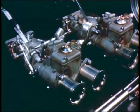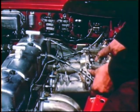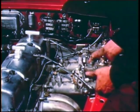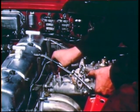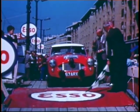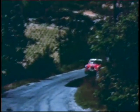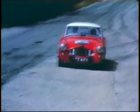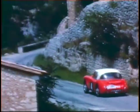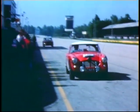Here, the works competition cars were prepared to take on the best of the world's high-performance machinery in the great classic motor rallies. And for a machine that started out as a sports car the man in the street could afford, they did incredibly well. In the early 60s, Works Healey 3000s achieved wins or high placings in such events as the Alpine and Monte Carlo rallies. Their drivers, Paddy Hopkirk, Pat Moss, Timo Makinen, and many others, were among the best the sport had to offer.